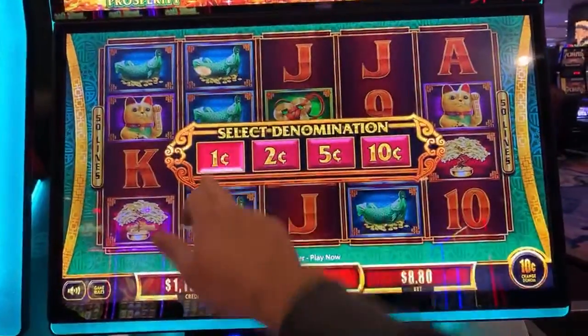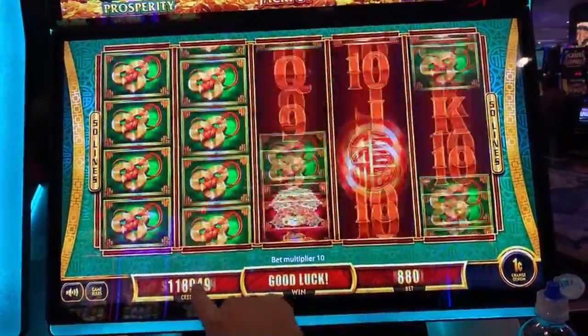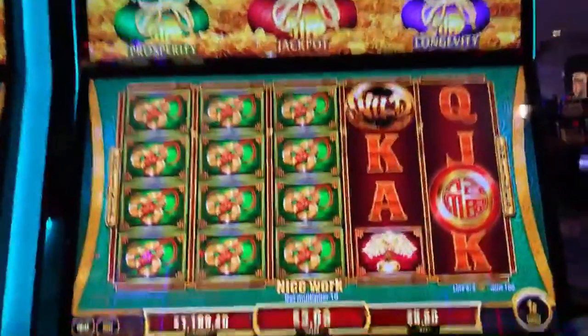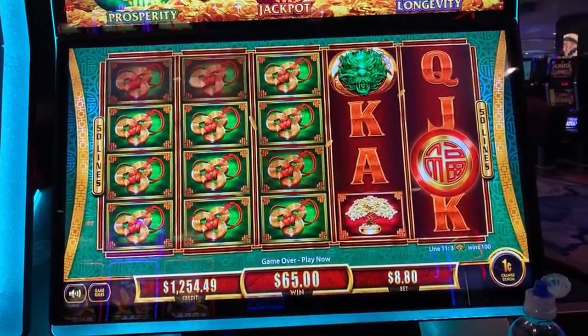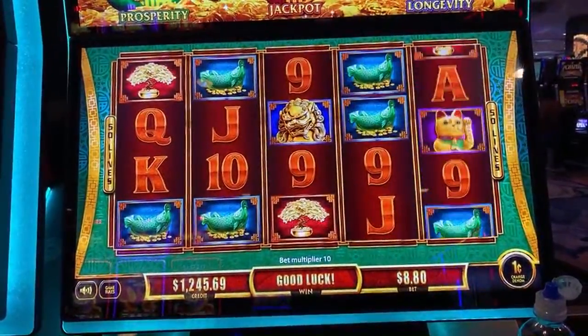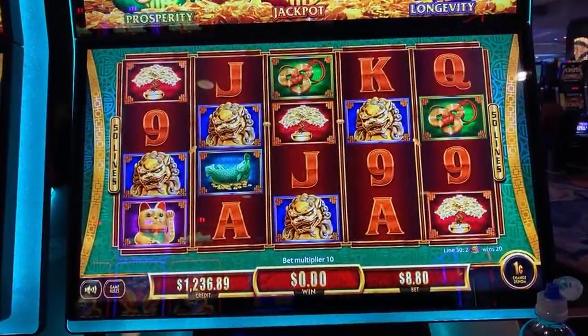Let's just go down to the 1 cent 880 bet. There we go. That worked out well. Come on, set it off. $65 hit. All right, back down to only 100 again. We did start at $1,000 tonight, though, guys. So we are up 250 still. Yes. Can't complain with that.